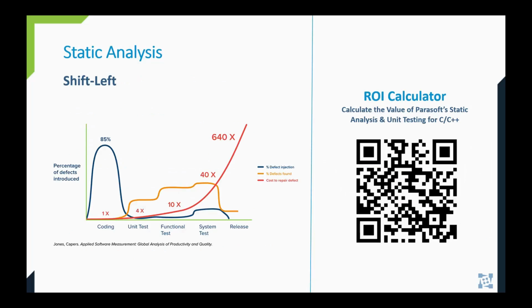I often use this diagram to emphasize a critical point. Fixing defects during the implementation or coding phase is essential. As you move through the development phases, the cost of fixing bugs increases significantly. This is because fixes later downstream involve more people, more effort, and more time, which can lead to schedule delays, required updates to documentation, the release of new software patches, and other costly adjustments.